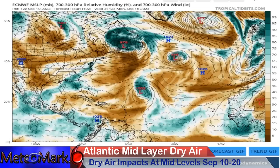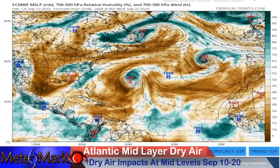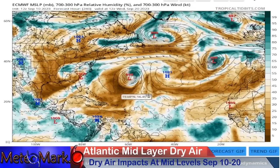There it is, Nova Scotia, the Canadian Maritimes. Unfortunately, it takes you a direct hit. Here's our next system that could become Nigel. We'll keep an eye on it here for you.